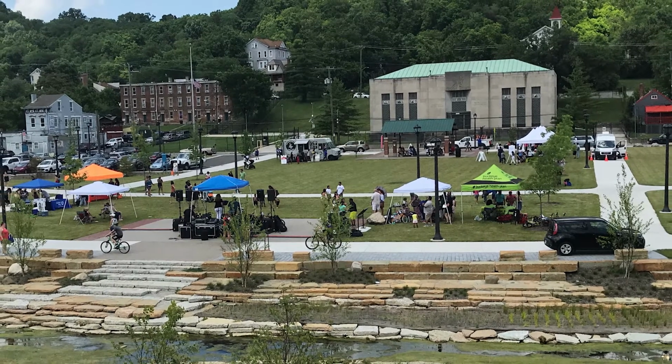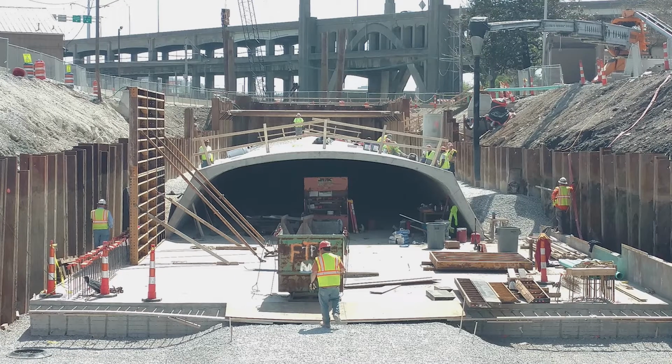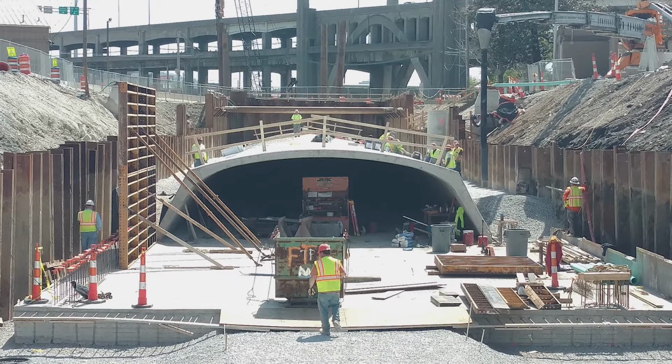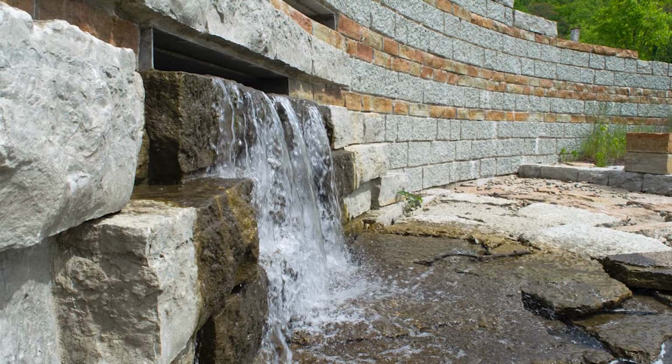There's a traditional approach to CSOs to deal with the combined sewer overflow where it discharges into the natural waterway. It's been a demonstrated approach for many other communities to build a deep tunnel to take care of all that water, store it, and then eventually treat it. The project team looked at that as one alternative, but then proposed a radically different alternative.